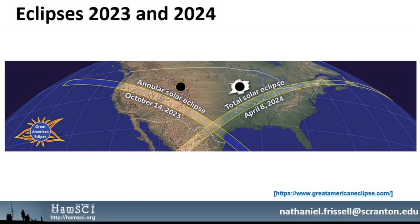And then in here, you're only going to see annularity if you're in this region here, and you're only going to see a total solar eclipse if you're in this region there. Everywhere else in the United States will at least see a partial eclipse, so you'll get at least part of the moon covering the sun.